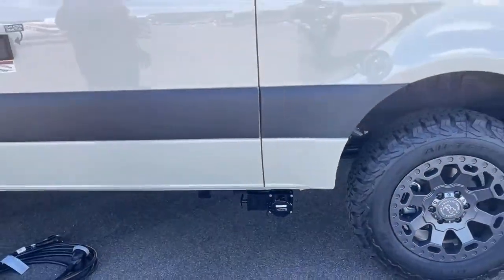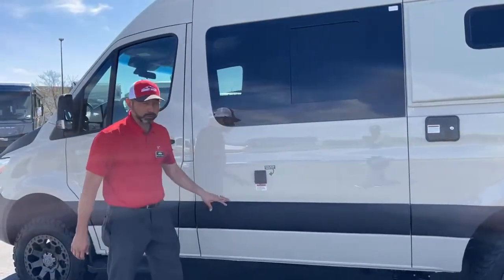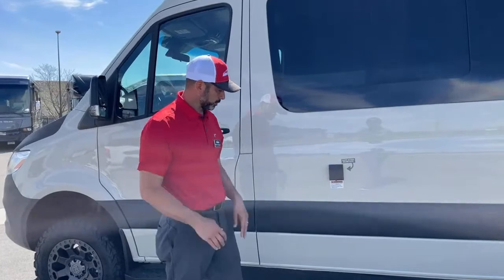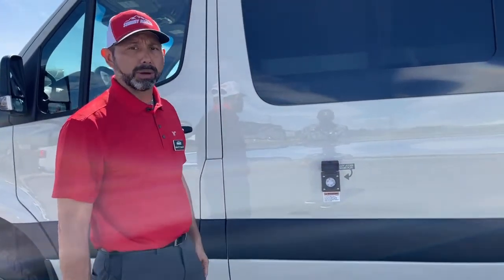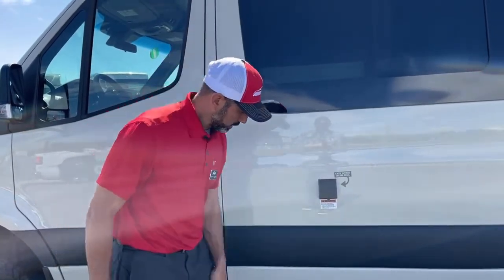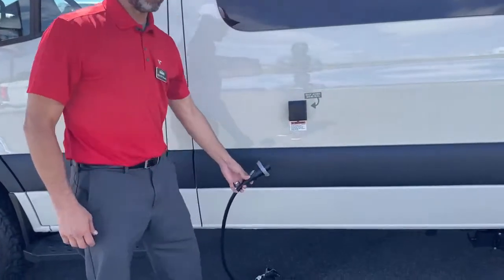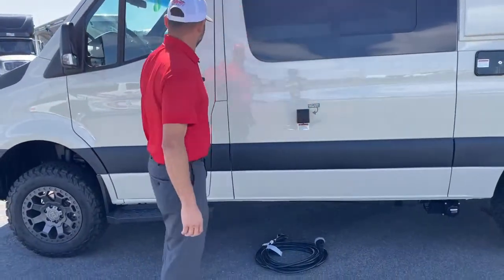I didn't say black tank because this does not come with the black tank. There's no bathroom on board, so all you have is gray and fresh water. There are porta potty options that we can talk to you about if you're interested in that. This is where you plug in your 30 amp shore cord, which we have right here. I'm not plugged in. Don't need to be plugged in today. It's nice and warm.